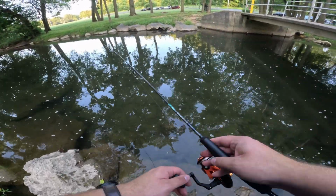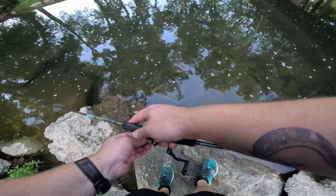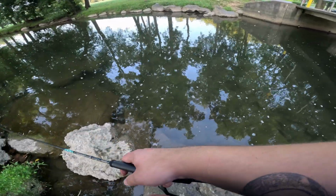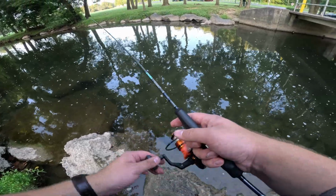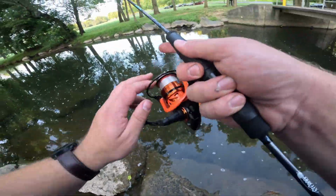All right, last worm is on. I've seen about 30 crayfish now. Oh my God, that was horrible.